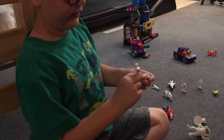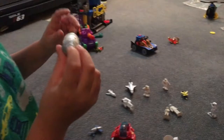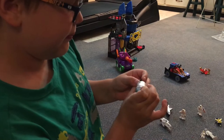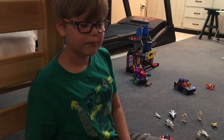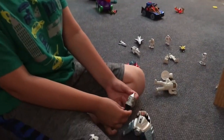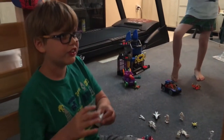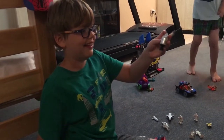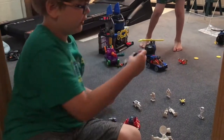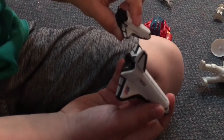And then I have some more little astronaut figures. At first I thought this was a missile, but now I know that this is like when the thing comes back to Earth. Like when it launches and the whole thing separates, it's a little thing like this. Oh, cool. And then I have two little space shuttles, and this is the same kind of space shuttle that Astro Train transforms into.